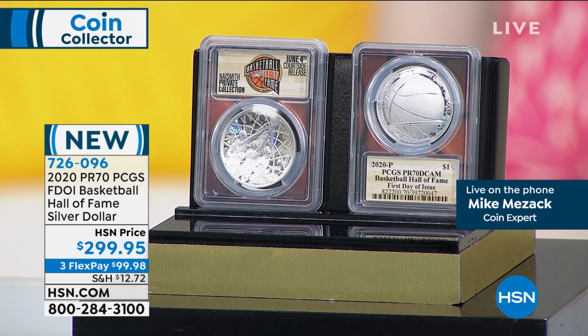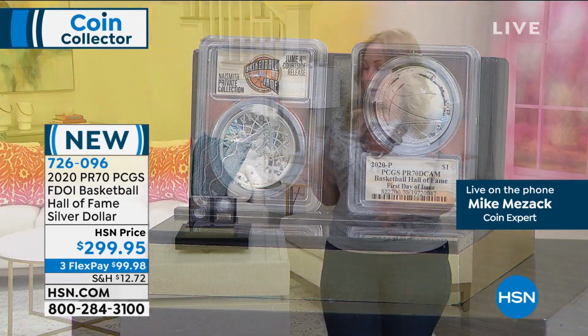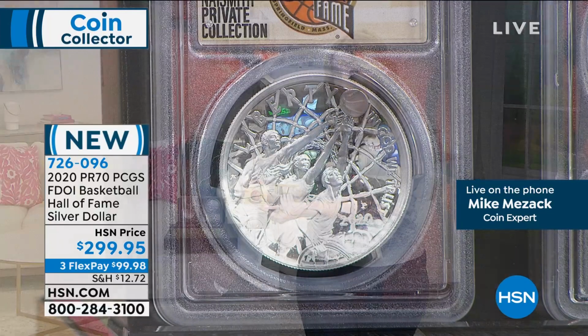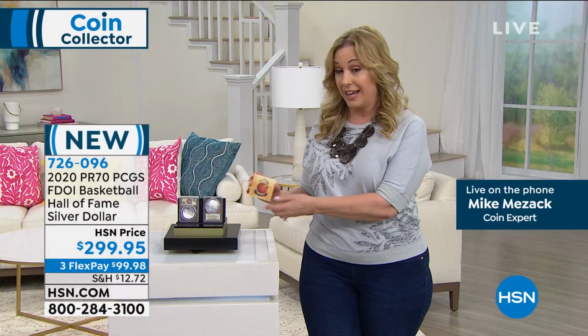Yeah, and it's so exciting when no one else has done a coin like this. This isn't like, oh, okay, it's another basketball coin. You're about to see, all this is brand new. This is so exciting, and I love the certificate of authenticity, which is hand-signed. It's not a stamping, it's been hand-signed by the president of the Basketball Hall of Fame, Mike?